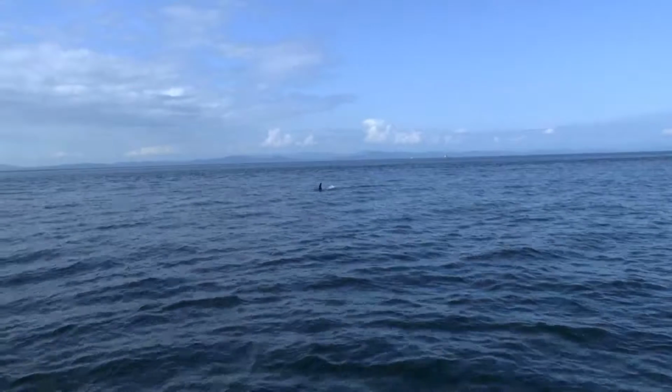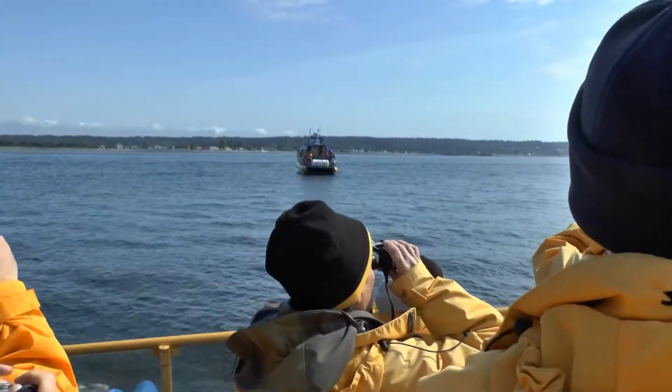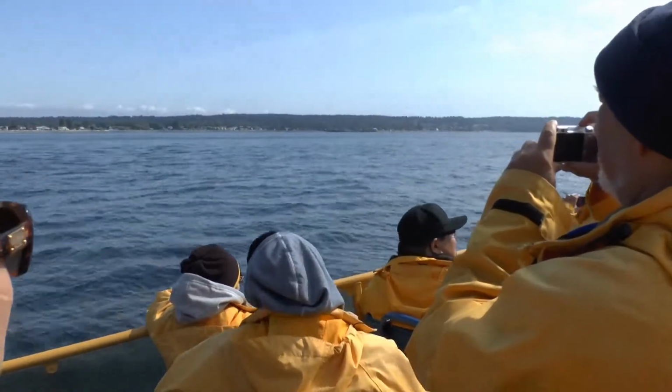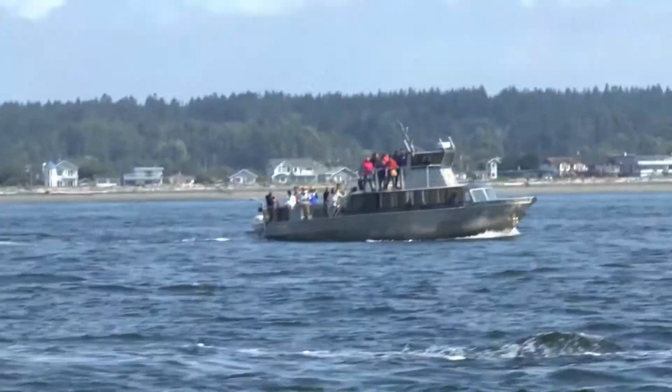Then we began our whale watching. This whale watching business consists of staring at the sea and cruising around in the hope of seeing one. Sometimes you do catch sight of one, but you have to be quick. The whales come up to breathe and are gone again.